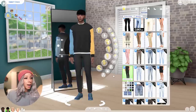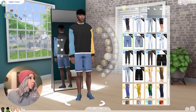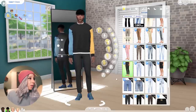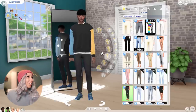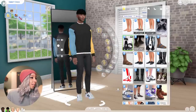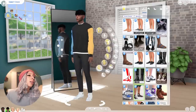We just gotta. Man, I have been trying to find bottoms for this boy for quite some time, and nothing looks good. I think I'm probably just gonna have to put him in black pants. I know that's boring, but none of the denim colors are matching the blue on his sweater. How annoying. Checkered Vans? Yes. Adidas? Maybe? Converse. Oh, I love them.